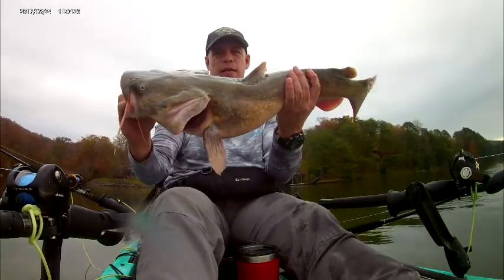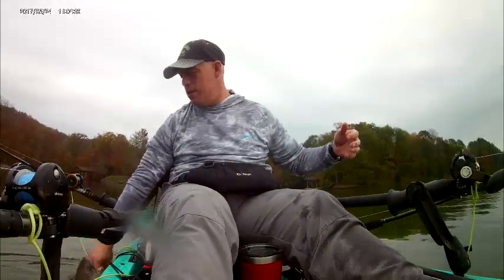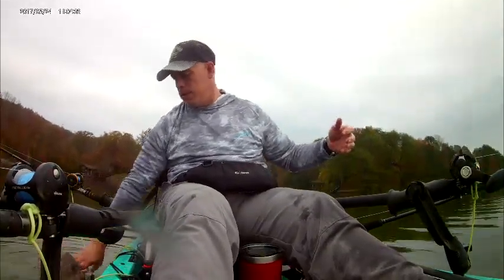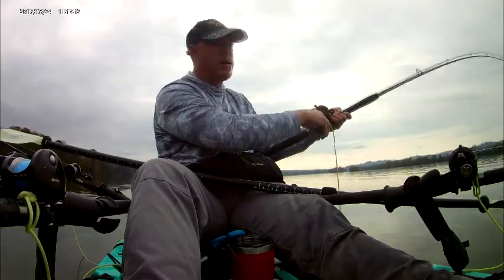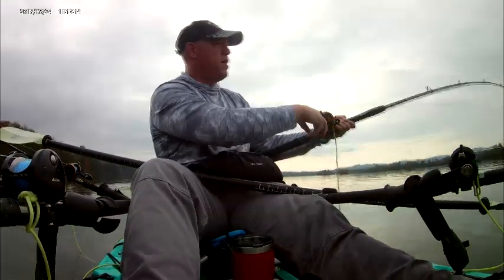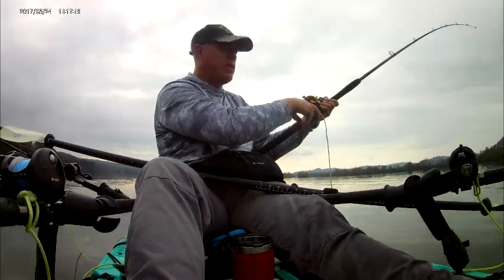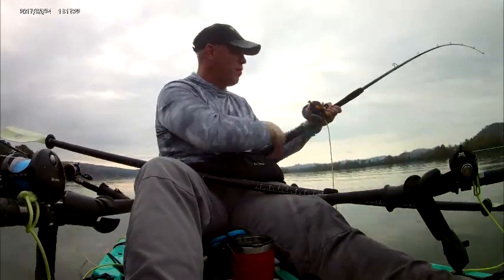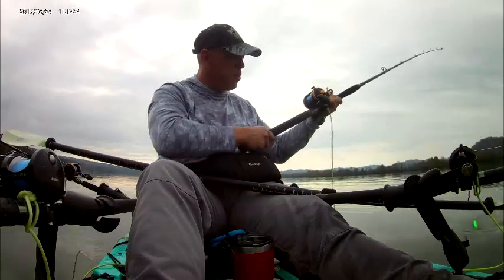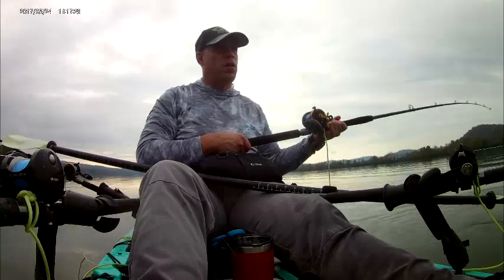Woo-wee! Adding to the total. He got me. Okay, fish on again. I lost count. I'm at 6 or 7, I think. We'll see here. Decent fish. Another little small dink of a blue. Getting a bunch of little hits through here, so we'll see what happens.